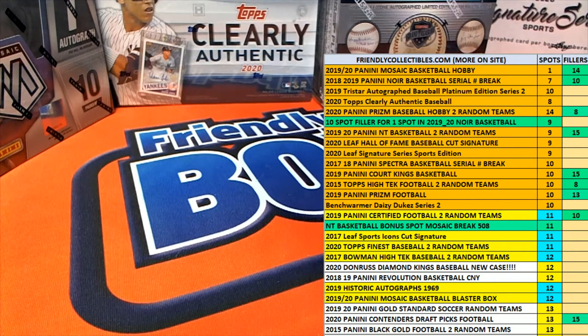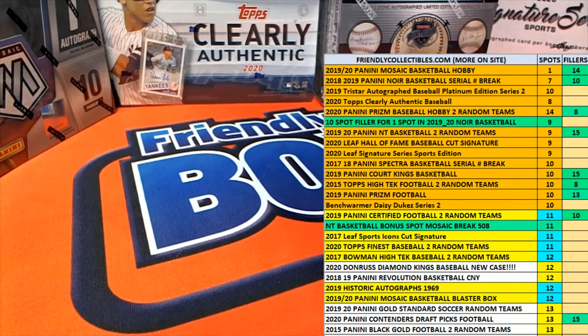Good luck at Pop Century, Tyler S. You're in Pop Century. Five left in Signature Series, where every hit is a one of one signature.